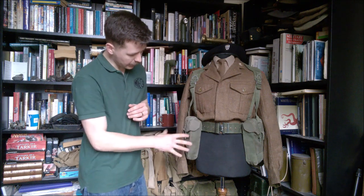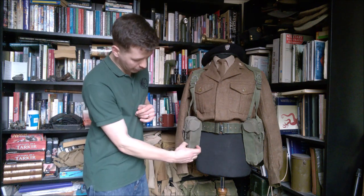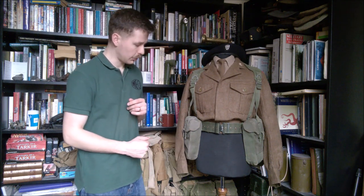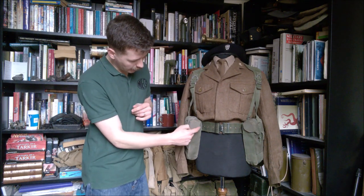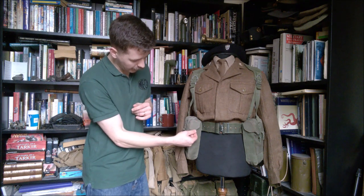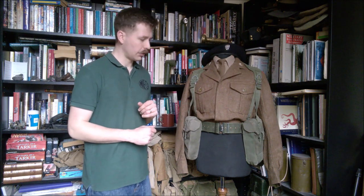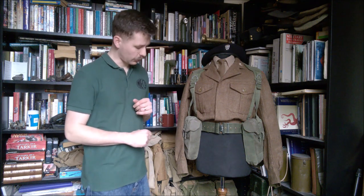With the indicative features of early issue 1958 pattern, they're relatively shallow. They're not as deep as the third issue, which we'll have a look at in future videos. And you have this very significant stiffening to the side of the lid here, and this curve to it. Quite over-engineered in that regard, and this would soon disappear. We'll be looking at these in more detail in a part two of this. We'll look at the internal details and so forth there.